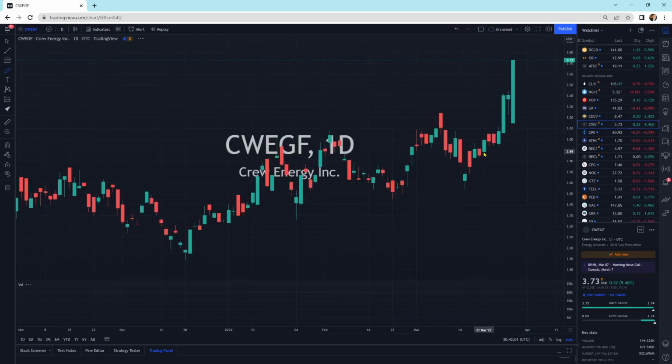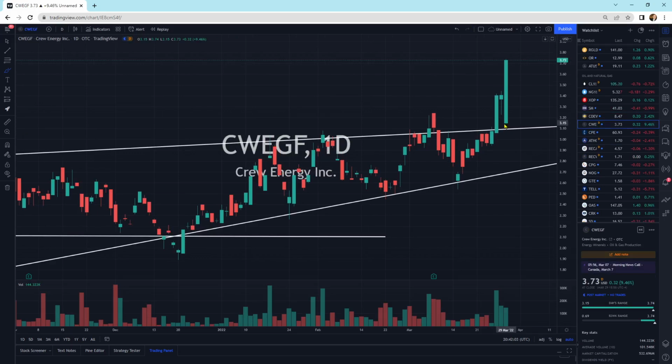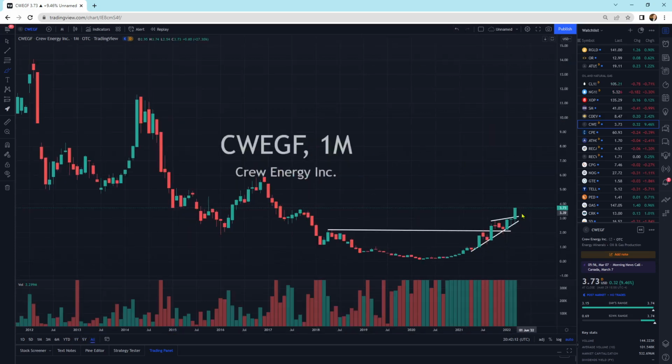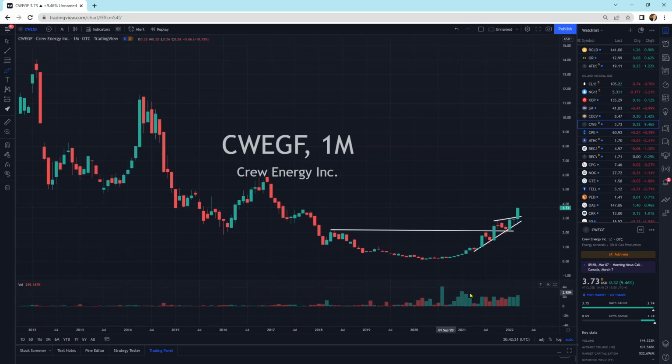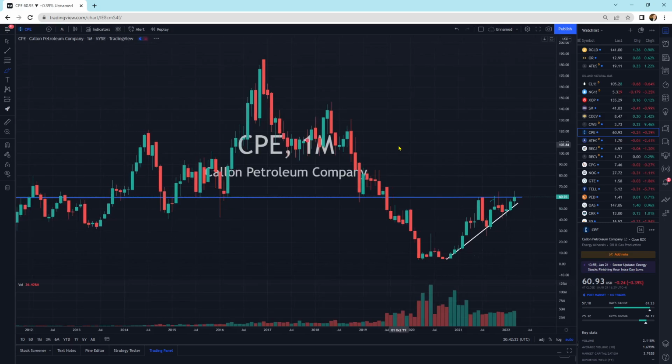Wow, look at Crew Energy. On a down day, it throws the largest bullish engulfing pattern I've ever seen. This thing's engulfing for days. It looks really good. Wow, it's sitting on top of a big pattern, too. Here's your pattern, and it's sitting on top of all this. This looks ready to run, guys. I mean, this looks fantastic. Look at the volume down here. Look at the volume on the right-hand side. I love it. Looks fantastic, guys.